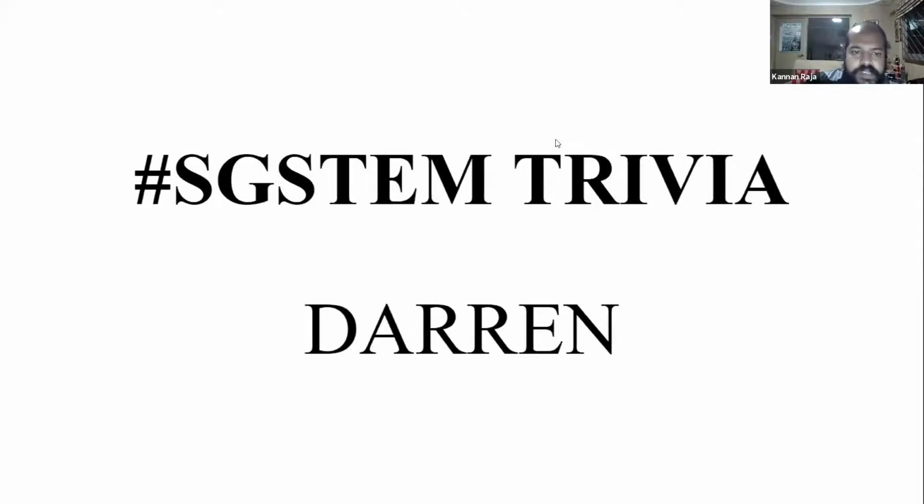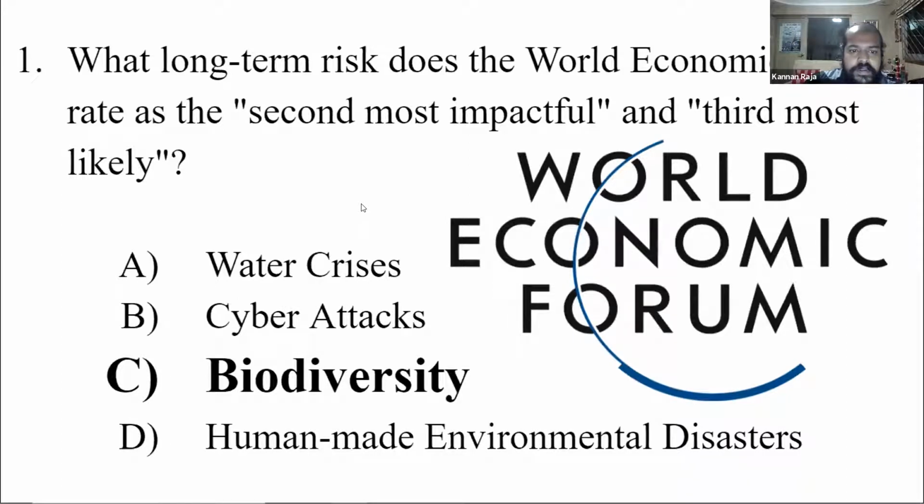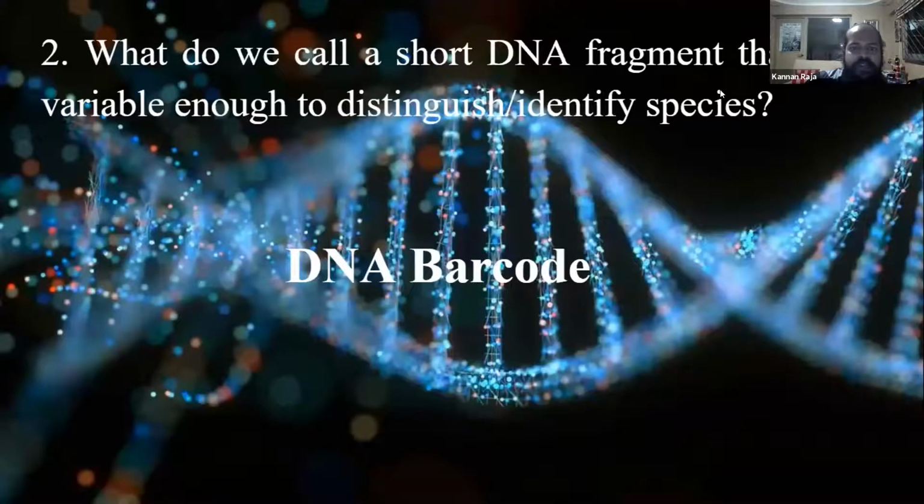For Darren's questions, again, I left out the word loss, but biodiversity loss is a long-term risk that the World Economic Forum rated as the second most impactful and third most likely. And a short DNA fragment that is variable enough to identify species is known as a DNA barcode. DNA barcode. If you guys have contests, you can drop it in the chat.